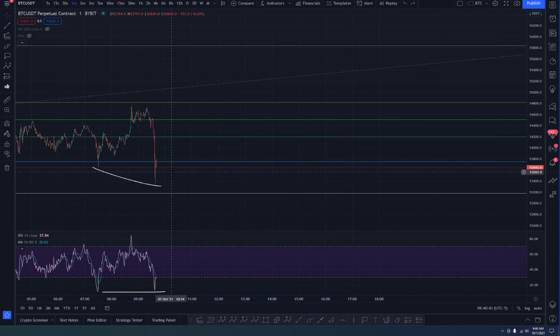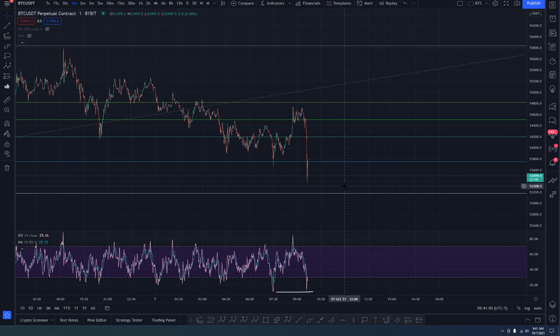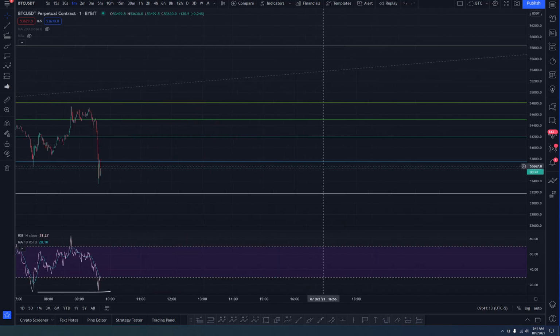See how they came back up to the range and then bounced back off of it rather than went back up into it? It lends more credence to a potential continuation move to the downside. Well, we'll see.